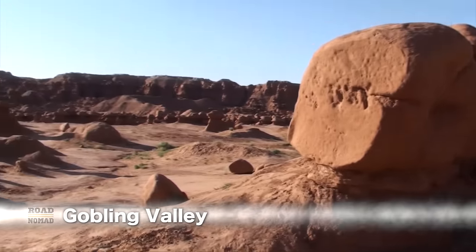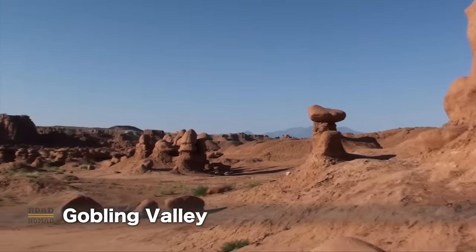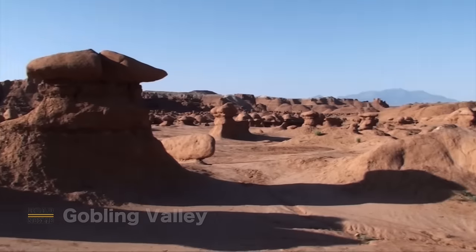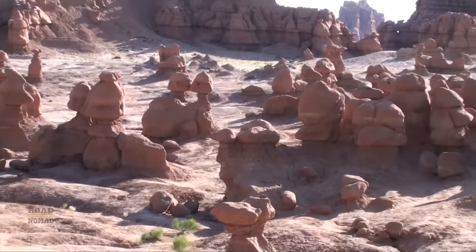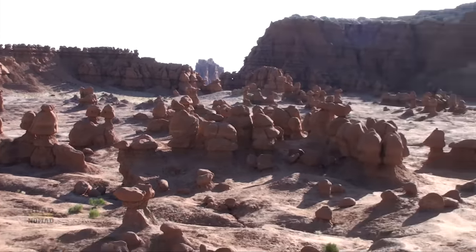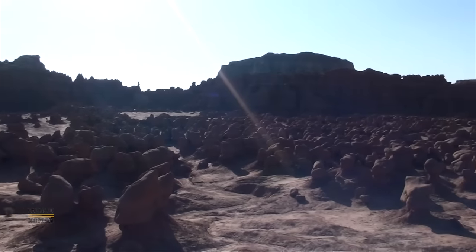According to geologists, in the Jurassic era, this was at the edge of an inland sea, and apparently the tidal sediments of sand, silt, and clay became all these sandstone formations, which are continually changing, by the way, even today. Pretty cool place, huh?